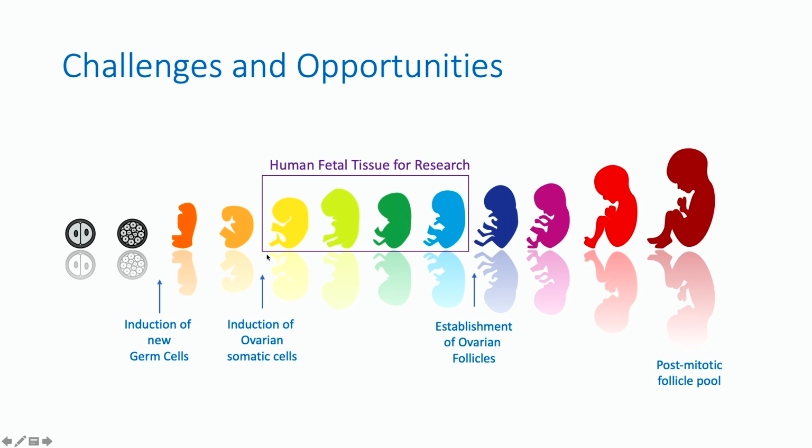So that single-cell RNA-seq I showed you, it took years to accumulate ovaries at that age because it's very, very difficult to obtain them, because we're right on the edge of where we're able to acquire ovarian or fetal tissue for research. And then the establishment of ovarian follicles, I have very few examples of this using human fetal tissue, because it forms after 20 weeks of development.